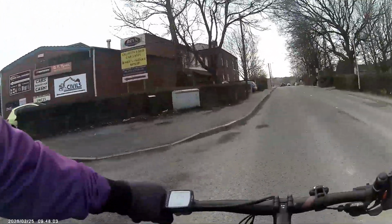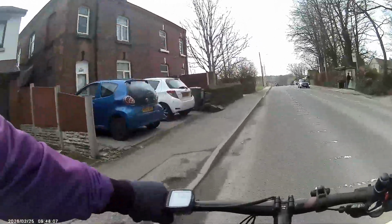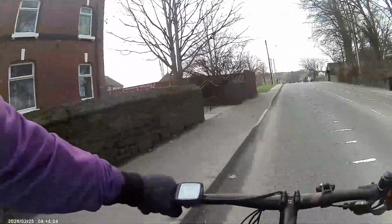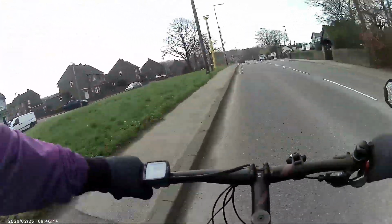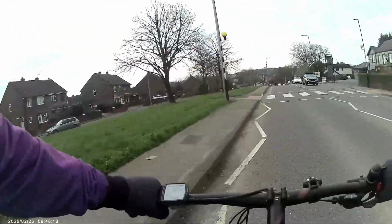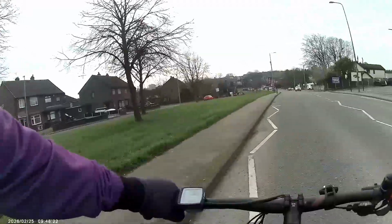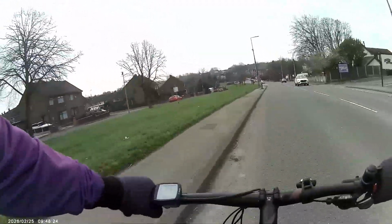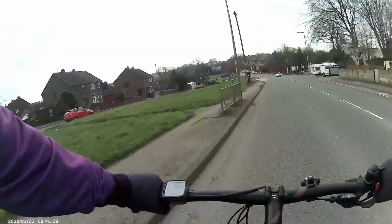From here you get on Sankey Valley and you can go as far as Spike Island, which is in the Liverpool area, right near the seaside, and you see the ships coming in, and you can actually get coach trips there. It's a nice little beauty spot, and we're not going there today. That's as far as you can go on the Sankey Valley.